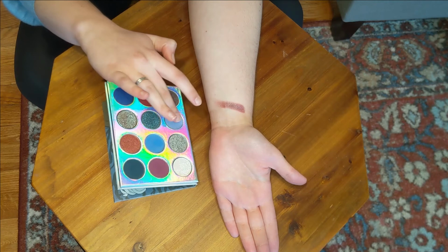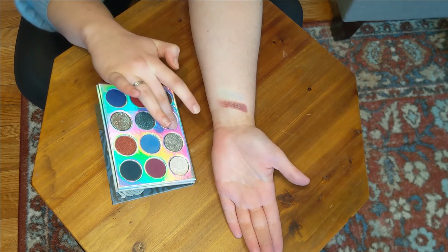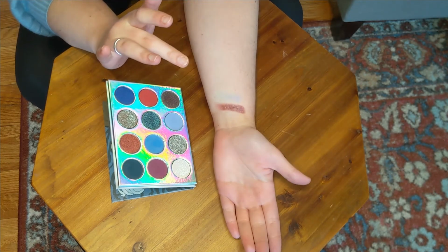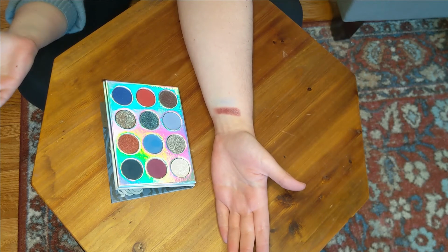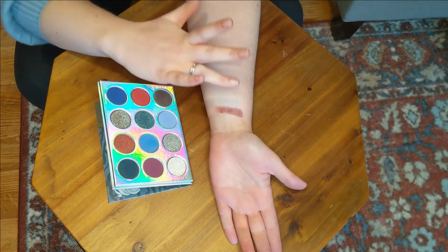Next, we're gonna move on to that blue matte right next to it. This is the one I had a lot of trouble with on my eyes. And just swatching this out, I can see why. It just doesn't really show up, even with a hard pressed swatch. I mean, this is my third layer and I don't really have much. So I think that one's a dud. Let's move on to that silver right next to it.